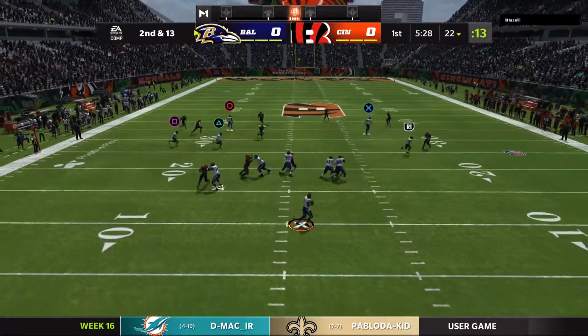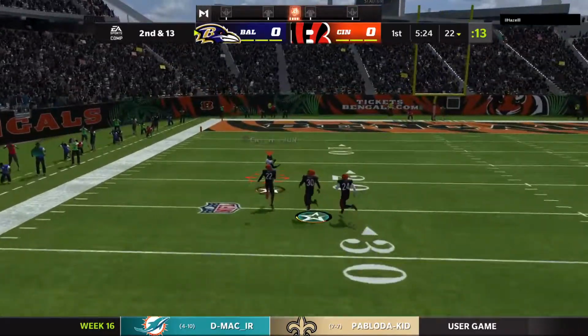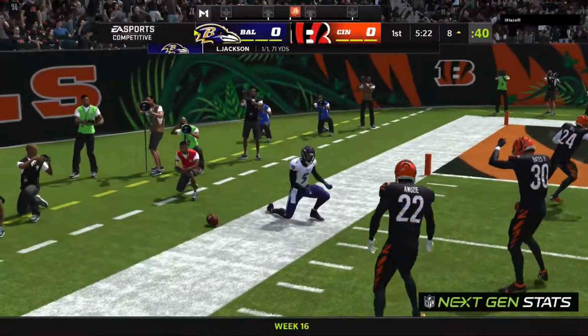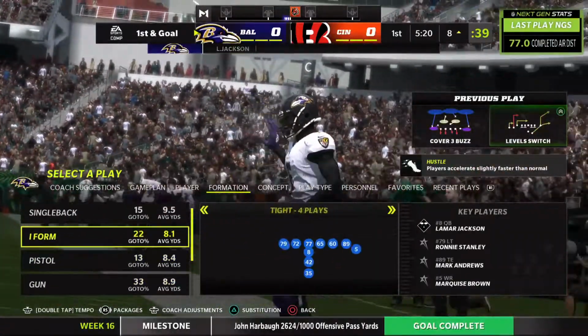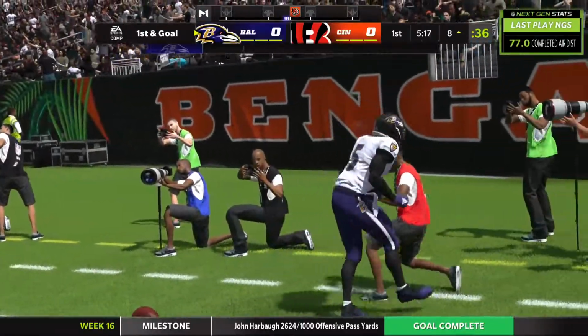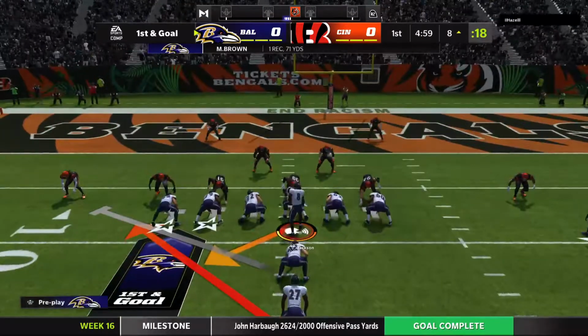Here's Jackson to throw. He's going deep for Brown. Well, this is taken in. It's complete. And they're going to have this way down in Cincinnati territory. It's a big play there for Baltimore. First and goal, a chance for an early statement here on the road.